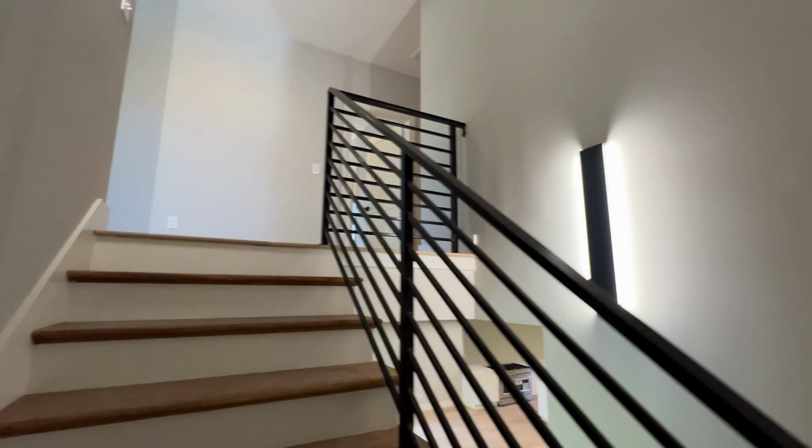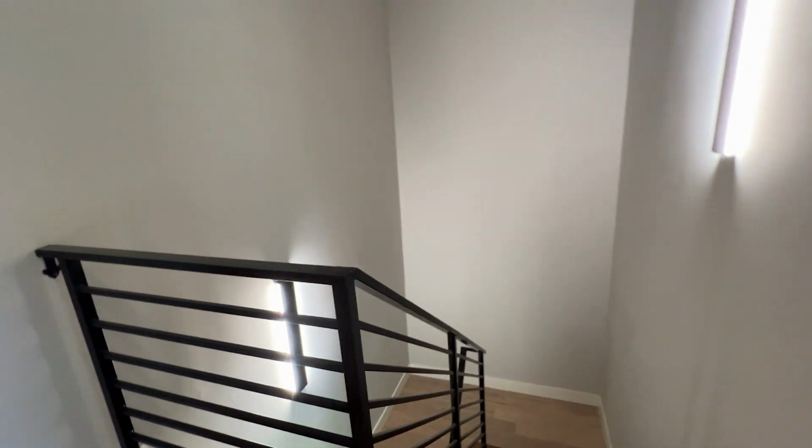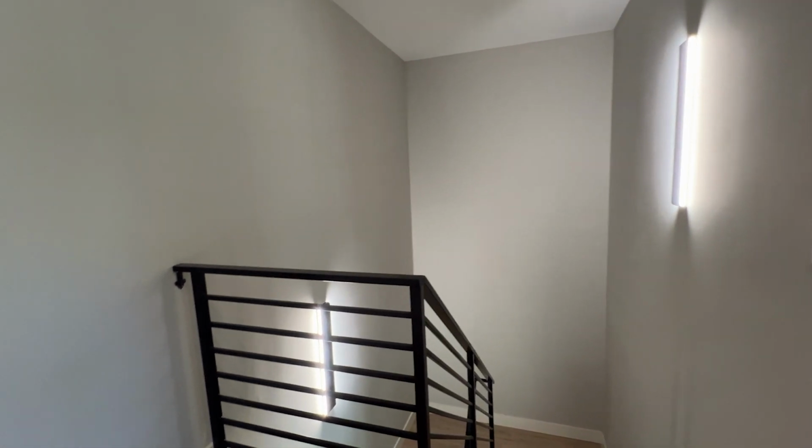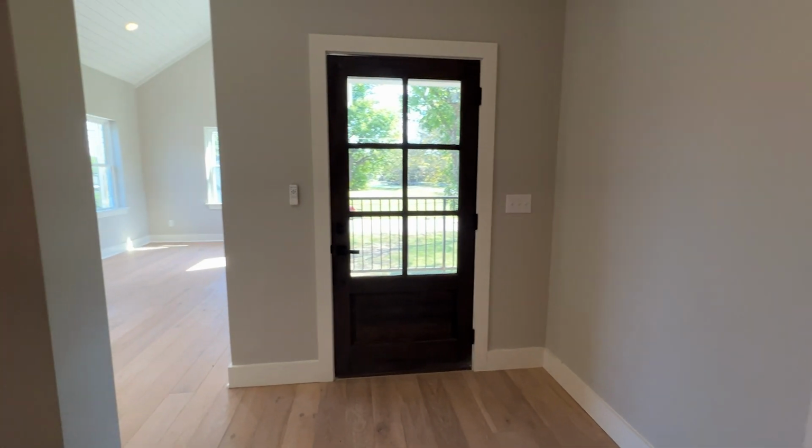As we head upstairs, you're going to find a flex room. Use that as a workout room, office, yoga room, whatever your desires are. In addition to that, you're going to find 3 bedrooms, one of which can be considered a second suite, and then 2 additional bedrooms, one of which has an attached bathroom and the other which has access to the walk-in balcony.